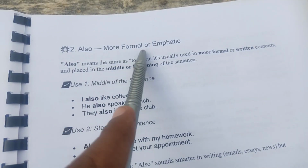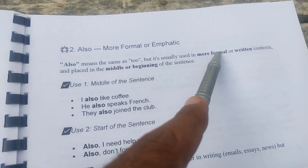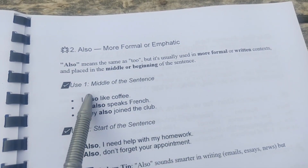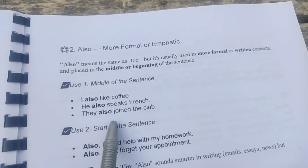Number 2, also. Also is more formal or emphatic. Also means the same as too, but it's usually used in more formal or written contexts and placed in the middle or beginning of the sentence. Use number 1, middle of the sentence. I also like coffee. He also speaks French. They also joined the club.